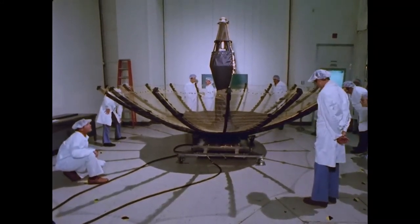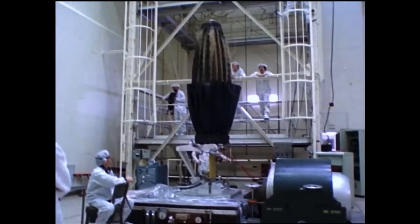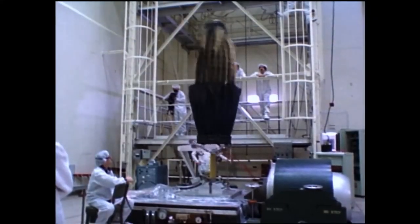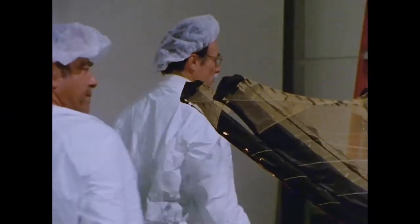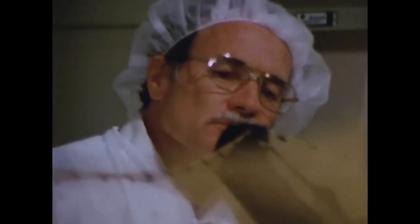Most of the solutions they were working on had to do with things like heating it up, cooling it off, or shaking it. It turns out we make our spacecraft so they're not very easy to shake. You don't want these vibrations. We began realizing that there was probably a reasonable probability the antenna might never open.